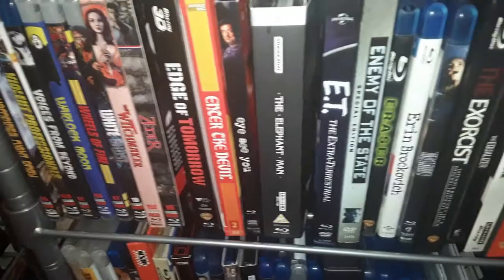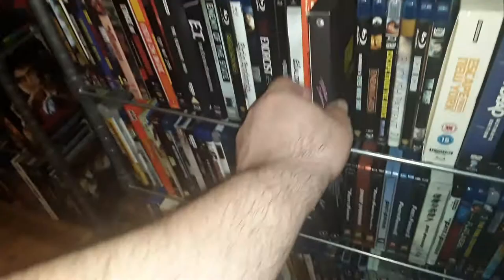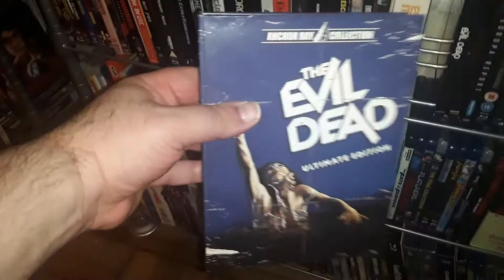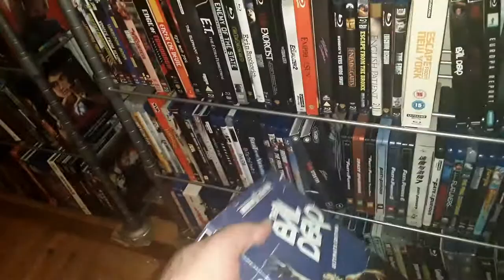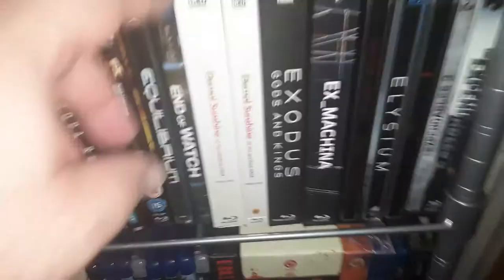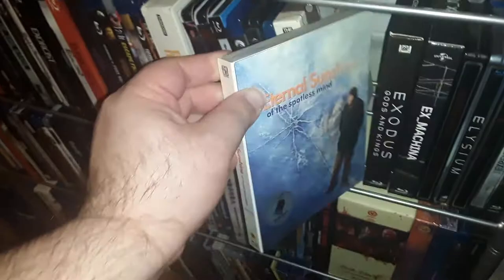Elephant Man, E.T. in 4K. Electric Dreams. Apparently this will never see the light of day in the US, but grab that from the UK. Escape from New York, Evil Dead. This is an old Anchor Bay release. It's great. I kept it because I love the artwork on it. It's really good. And continuing there, Eternal Sunshine of the Spotless Mind from Kimchi, one of Kimchi's imprints. I also have a lenticular version of that right there. Right. And Exodus, nice, decent flick.